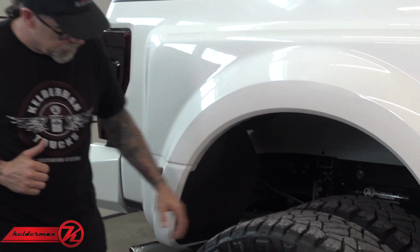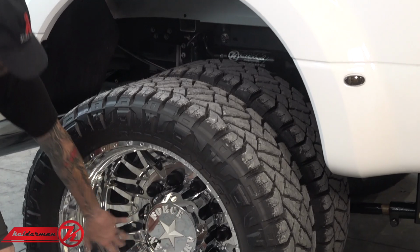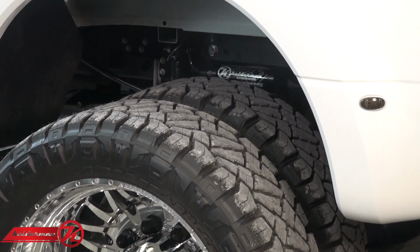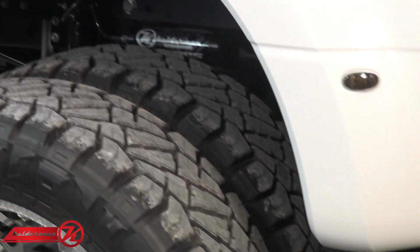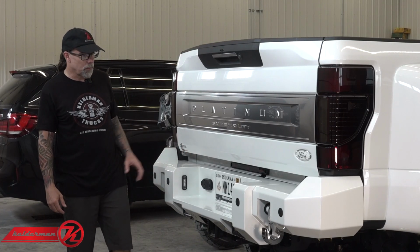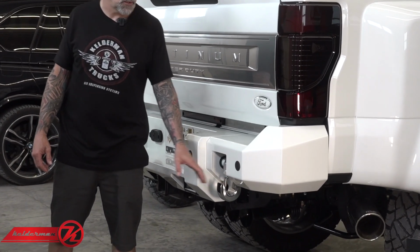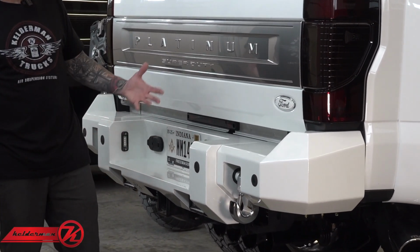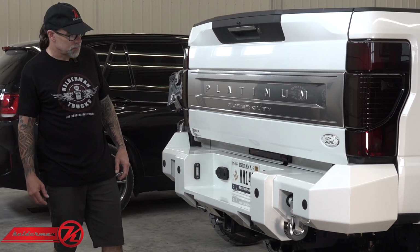And you come back here and you see the American Force, again, 24-inch wheels. We've painted the American Force in the star. You've got your Terra Grapplers, a perfect setup for this guy who's going to be doing a lot of towing. For the rear bumper, we chose our Alpha series. It's got the pockets just like the front Delta does. So we did our chrome monster hooks like we did on the front. The paint's an exact match on this truck.